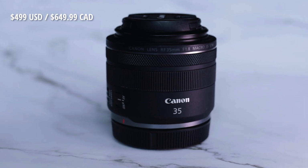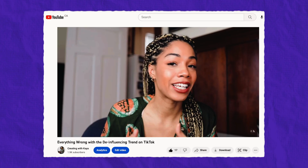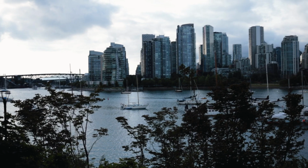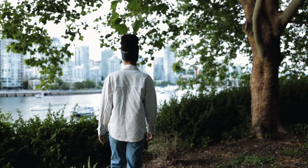We're gonna go in purchase order, beginning with the Canon RF 35mm 1.8 lens, which is actually the one that I'm shooting on right now, and it's the one that I shoot the majority of my YouTube videos on. When I first got my Canon RP, there were not a lot of lenses on the market, especially not ones that I could afford. But I was still really intentional and excited about this focal length, especially because it is considered a classic focal length. It is said to be really similar to what our eyes can see, so it's very natural.